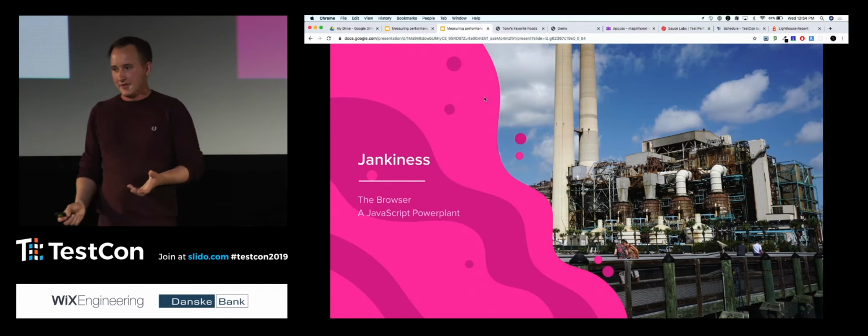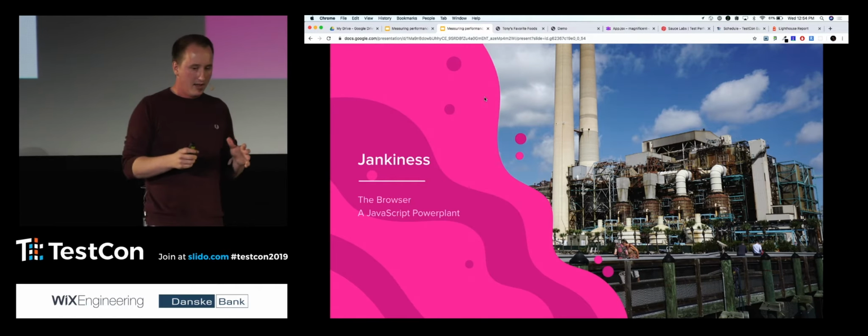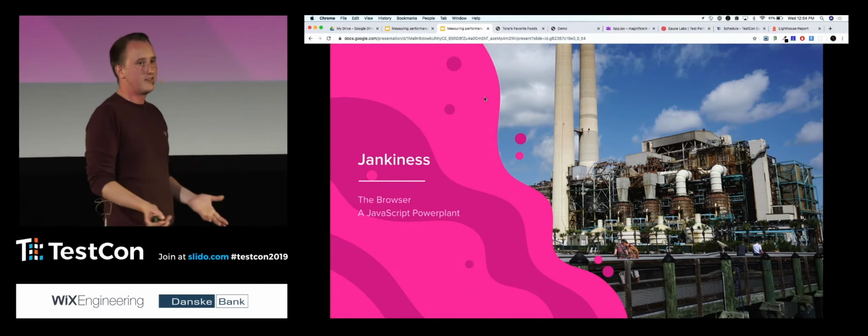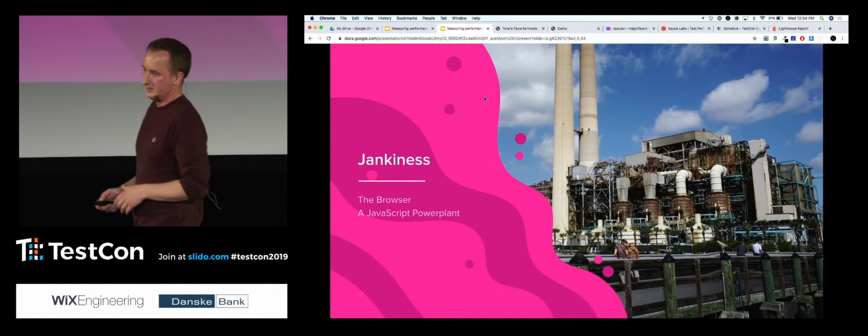Before we end the talk, I want to go into jankiness and what that means. As you probably heard in the beginning, we move more and more stuff to the browser. We run more and more JavaScript. The browser these days is a JavaScript power plant, right? And that doesn't change much, and we are responsible for that.